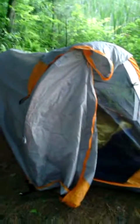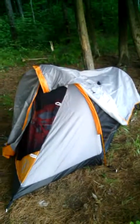There's my new Bushnell Roam series one-man tent. That's the inside of it there. Pretty much set up, ready to go. Got the rainfly partially on. Don't really need it, but this is what it looks like there.